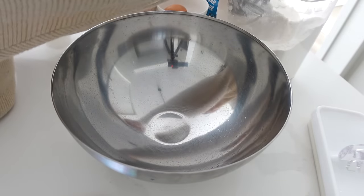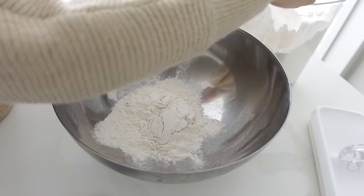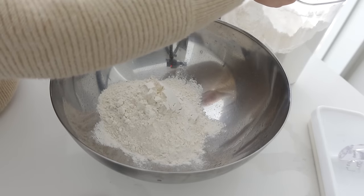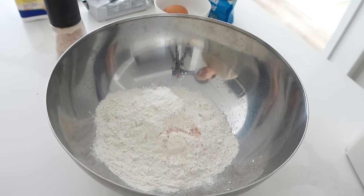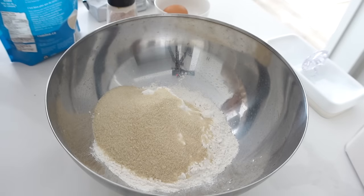So we're gonna add 3 cups of flour. I already made the cream that's sitting inside the fridge, so I'm so excited. I love having these scones with the typical English cream. We do need 1/2 tablespoon of salt, 1/2 cup of sugar. 1/2 cup-ish, I think that's a little bit more than 1/2 cup.